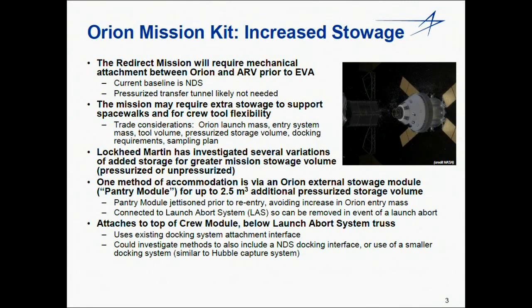The Orion launch mass is very important. Entry system mass needs to be within the acceptable range. Tool volume, pressurized stowage volume, docking requirements, sampling plan, and probably several others. Lockheed Martin has investigated several variations, both pressurized and unpressurized. One method of accommodation would be an external stowage module, which would give up to 2.5 cubic meters of space. Again, could be pressurized or unpressurized.